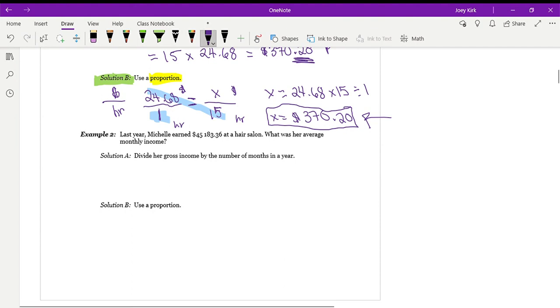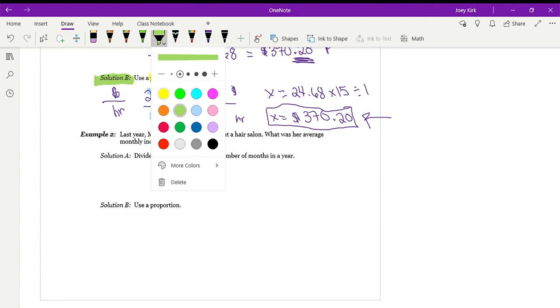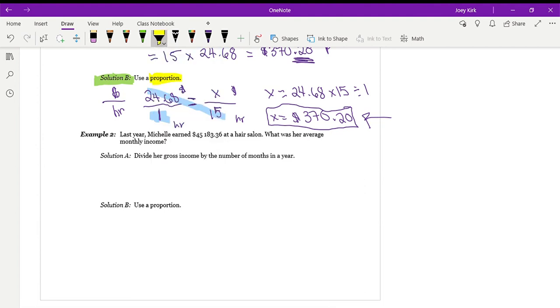Okay, awesome. The other thing I want to point out, guys, is a lot of these are going to be word problems. So I would suggest that if you're printing this or picking up packages, you highlight the numbers that they give you, okay? And maybe highlight also the time, so like last year, so she made that much in a year, because it can make it easier for you to pick out what you've got to use when the time comes.